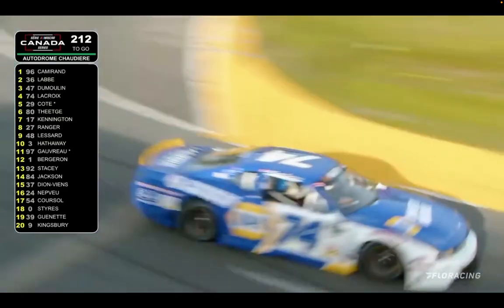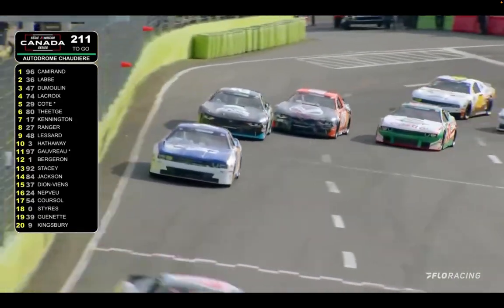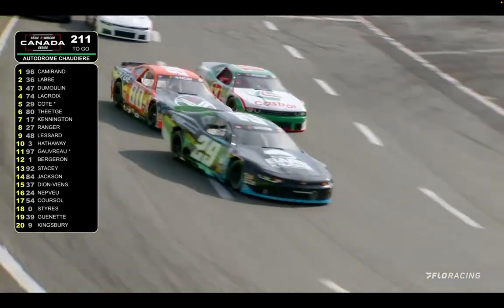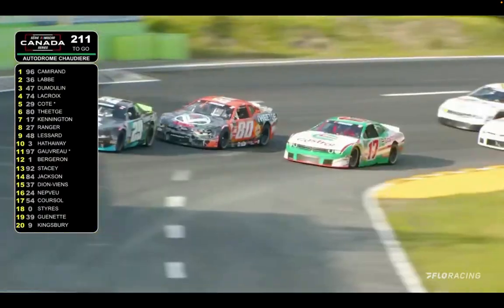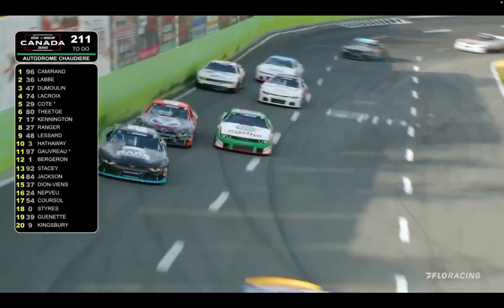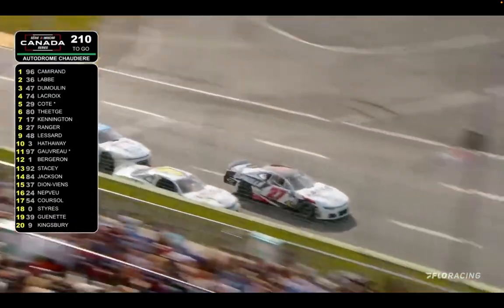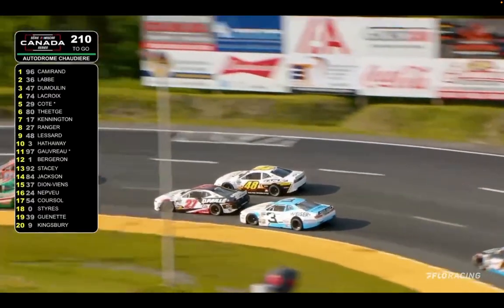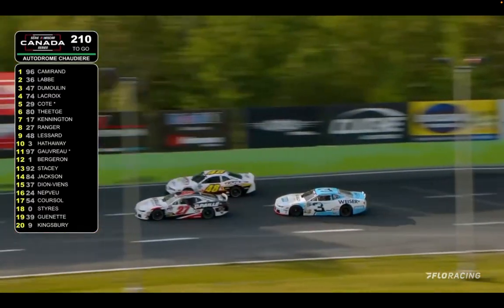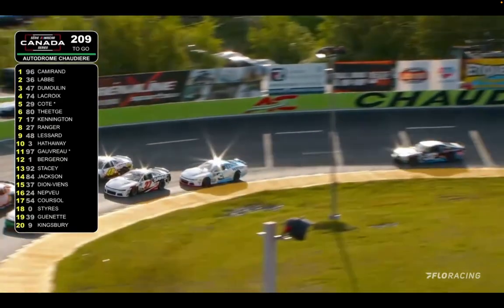Behind them, Donald Teach, DJ Kennington, Ranger with Raphael Lessard working that outside run, trying to get a gain on Ranger, but Ranger holds tight. Jason Hathaway snaking his way through the field in that Weiser Asa Abloy number 3. Hathaway, a veteran of this series, stepped away from driving duties to sort of manage the team and take on a car chief role, crew chief role. Now back behind the wheel of the iconic number 3.